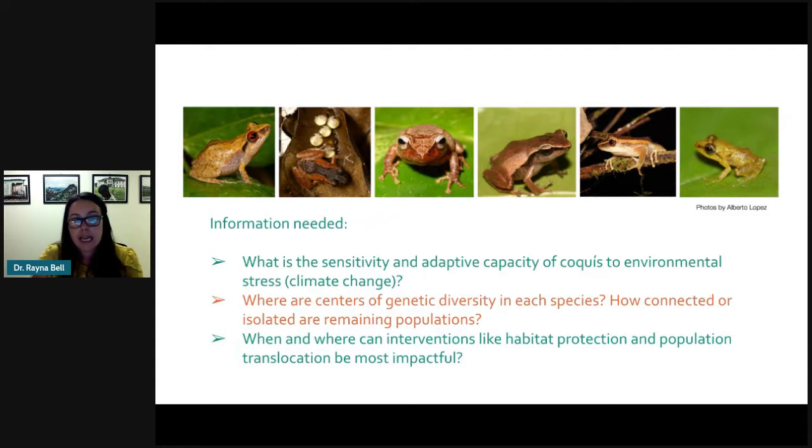And so my role on the team is leading the second aim. So trying to understand what the patterns of genetic diversity are for each species, and using that information to identify critical habitats to protect, including potential migration corridors between more isolated populations. And again, in the more extreme scenarios where wildlife managers might need to be prepared to translocate frogs from less good habitat to habitat that will be better for the frogs in the future, they can use genetic data to make decisions about which populations they move and where they move them to.